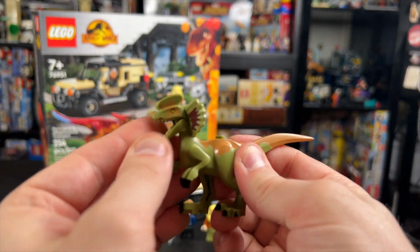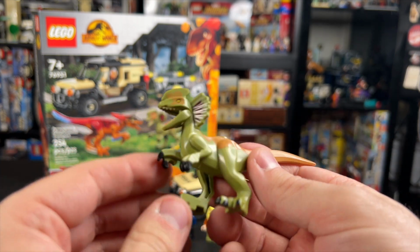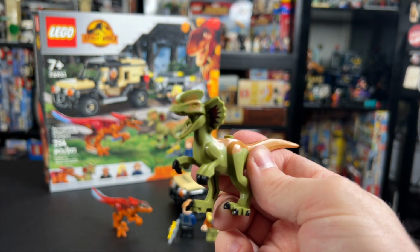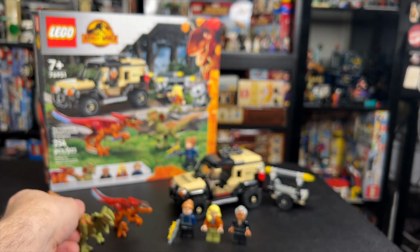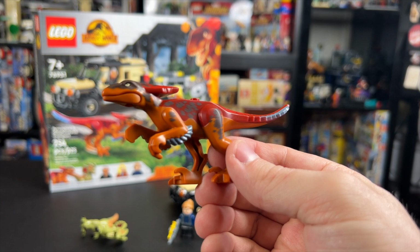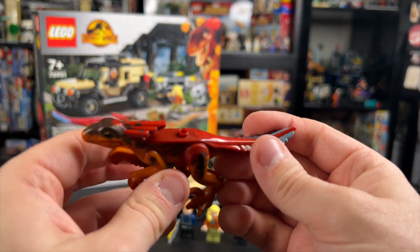The thing about these two dinosaurs is nothing moves on them. I mean, the end of the tail is kind of rubbery, but there are no poseable parts other than the mouth. This one's interesting because it does have colored teeth. The other one does not. But it's a nice little dino piece there. And then we have the Pyroraptor. Where do they come up with these names? Anyways, we've got the Pyroraptor here. It's got some nice, kind of feathery spikes on the tail and everything.